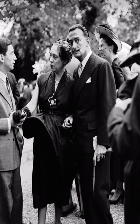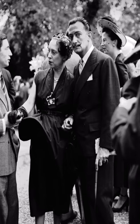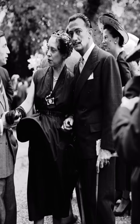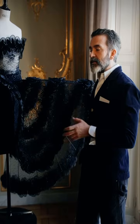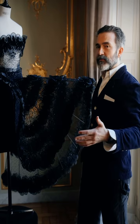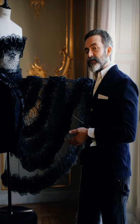There's a photo of Elsa standing next to Salvador Dali, and she's wearing this wired skirt, which for me gives permission to do something like this. The question was, how do you make something transparent that has so much volume? And also, do you hide the structure or not?